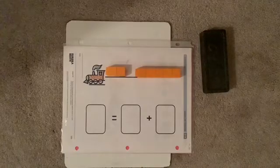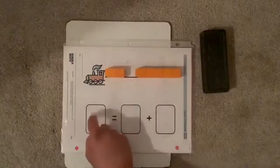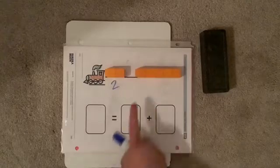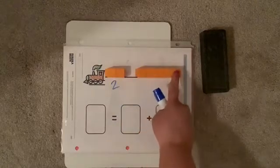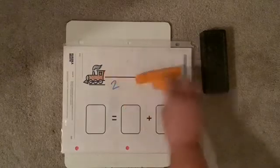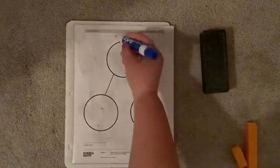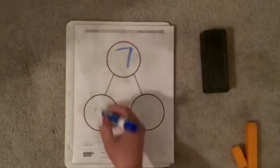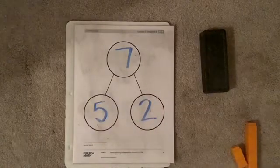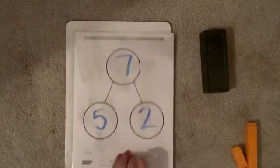What are our parts here? I'm going to flip mine over. I guess we should count first, and then I can make a number bond. We know he had 2 full cars. How many were empty? 5. Nice job. I know I can make a number bond by putting my whole and my parts in those spaces. There were 7 cars altogether. 2 of them were full, 5 of them were empty.